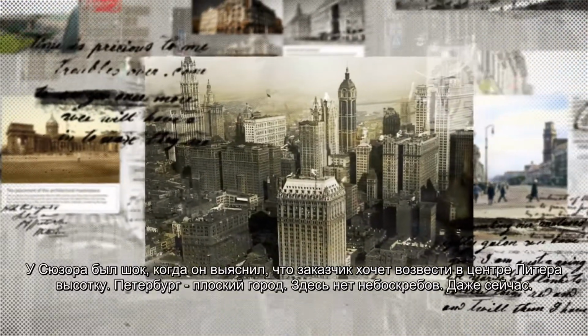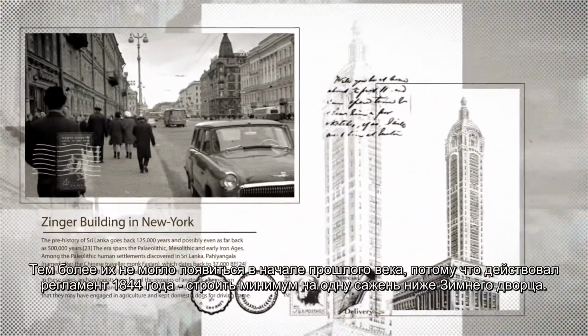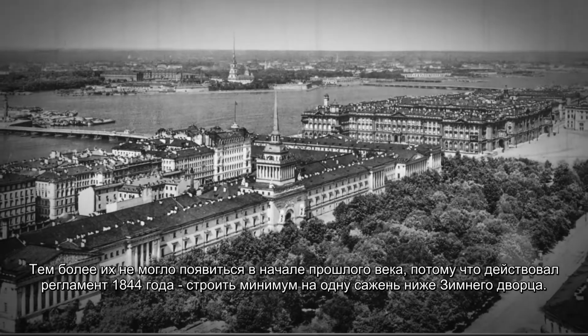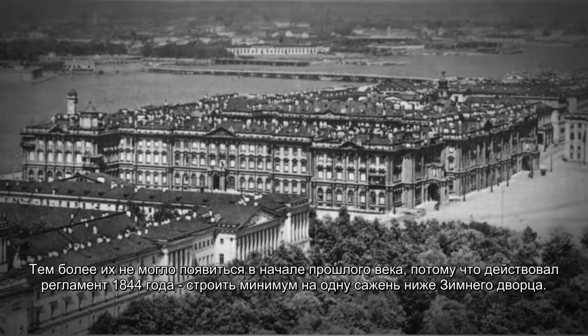It's well known that there are none in the capital city. As a matter of fact, the skyline to this day is evenly low-leveled, with no skyscrapers. Even more, there couldn't be any at the beginning of last century. And the reason for this is a special standard put in place in 1844, only allowing building construction heights at least 7 feet below that of the Winter Palace.